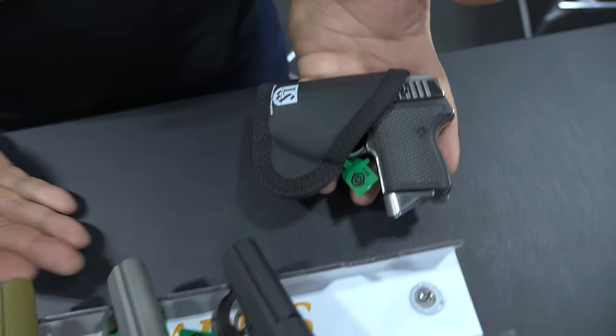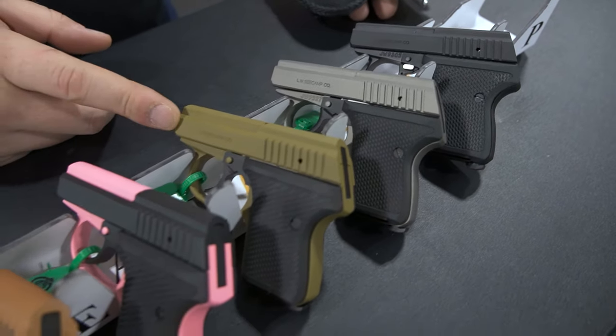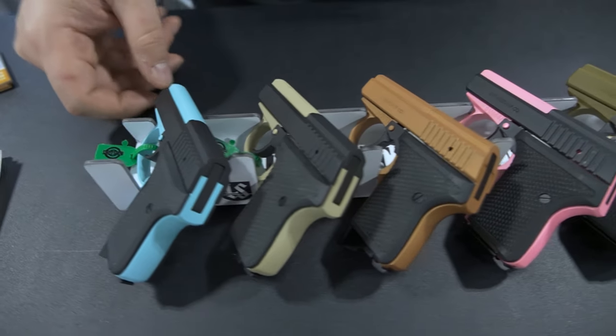We have a bunch of different Cerakote finish options for our black, our gunmetal gray, a multicam olive, pink, copper. We have a brown sand, and then we have our robin's egg blue.